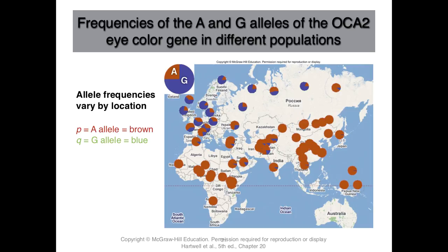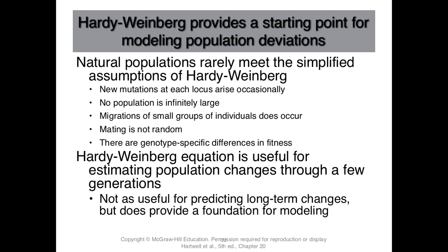So let's look at the example here. They talk about in your book the frequency of these different alleles for eye color. And you can see P is the dominant allele, A, which is the brown allele, and Q is the recessive allele, G, which is the blue allele. And you can see here that in certain parts of the world, like Africa and East Asia, the P allele, or the A allele, the brown one, is at a much higher frequency than in parts of, say, Northern Europe, where the G allele is at a much higher frequency. So you might want to think about what's the reason that we have these different frequencies in different parts of the world. And like I mentioned, the Hardy-Weinberg equilibrium is a starting point for modeling how populations change.